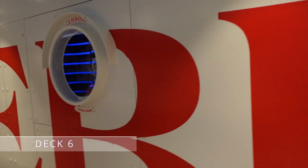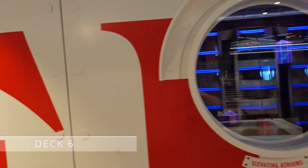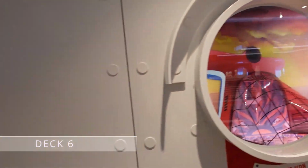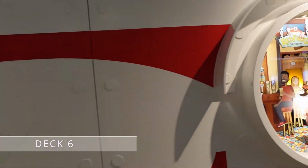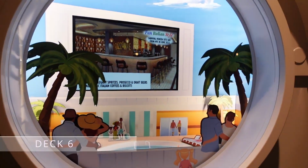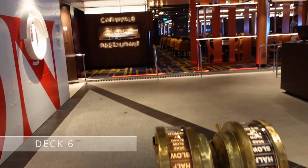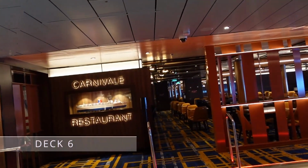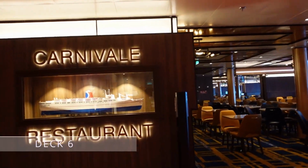It's kind of neat to see all the portholes here, and the different ways that they've changed over the years. We are still on deck 6, and this is the Carnival Restaurant. We have not been to this restaurant, and we probably won't during this cruise.